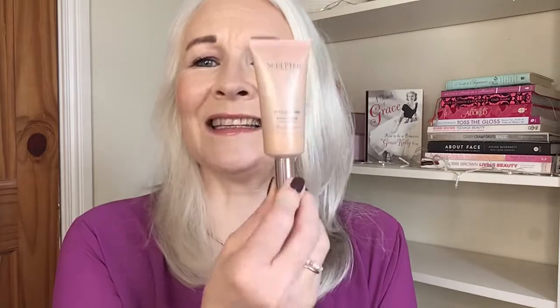This gives beautiful coverage, but it's just like a veil. You can still see your skin. It just gives it, literally, I can't explain it except that the name itself is just so aptly chosen. It's a tint, but it gives you a glow as well. And this lasts so well on my skin. I have cleaned off my hands so I can show you. I'm literally at the end and I'll have to be repurchasing this.